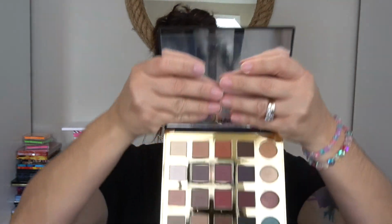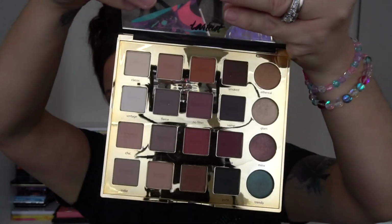Do I keep these 3? Let's keep these 3 here as the 3 possible Tarte ones that we're going to keep, with the idea that we're going to get rid of everything else. Here's the Tarteist Pro palette. I don't know, because I feel like this is a combo of those other 3 palettes. I don't need it. I've barely used it.